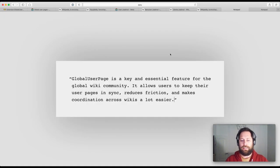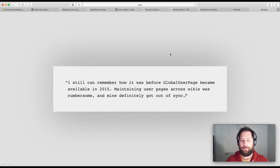Global user page is a key and essential feature for the global wiki community. It allows users to keep their user pages in sync, reduces friction, and makes coordination across wikis a lot easier. And another user said, I can still remember how it was before Global User Page became available in 2015. Maintaining user pages across wikis was cumbersome, and mine definitely got out of sync. So, congratulations to Global User Page, and let's see the next one.